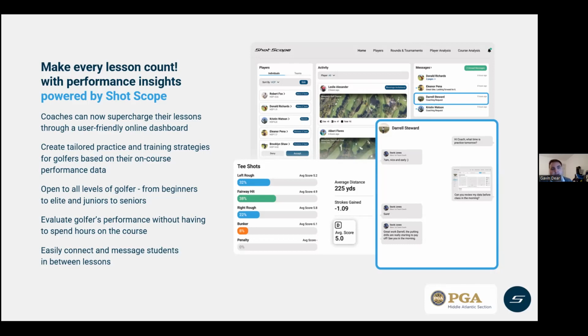hey, has the golfer been playing? What should we work on today? How have they been playing? And really, you could spend a couple of minutes looking at their account and say, hey, we're going to go and work on bunker play. We're going to go and work on wedge play. And you could show them why you've made that decision.